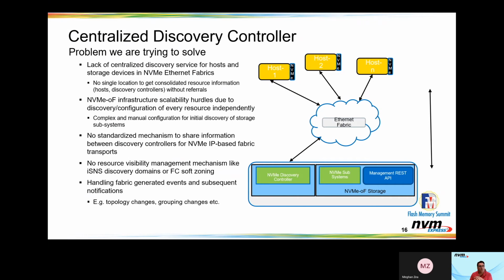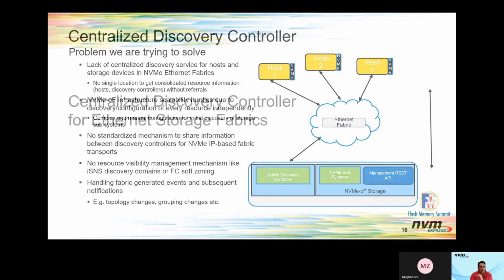So in terms of designing a scalable NVMe over Fabrics solution, a lot of the configuration had to be done manually, and it was a somewhat complex method of discovering all the different storage subsystems out there. And there was no standardized mechanism to share information between all the discovery controllers in the NVMe IP-based fabric transport. So this effort around the centralized discovery controller is for the Ethernet storage fabric.